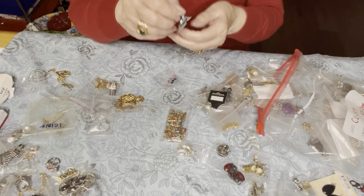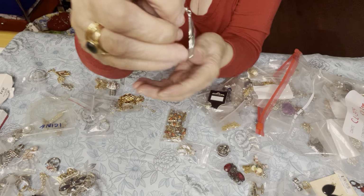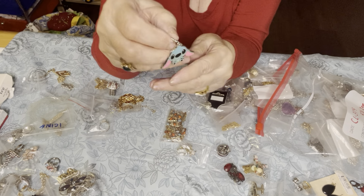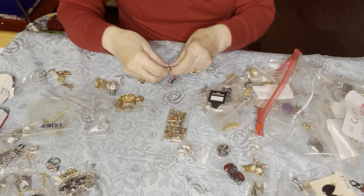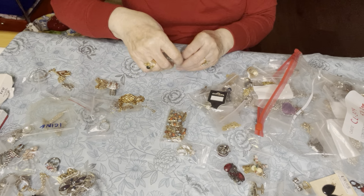Earrings. Look at those earrings. I know there's collectors who like those. How cute is this? Okay, I am going to stop this video. I think I could go on for another half hour because there's a lot of small pieces in this lot. But I am absolutely thrilled.